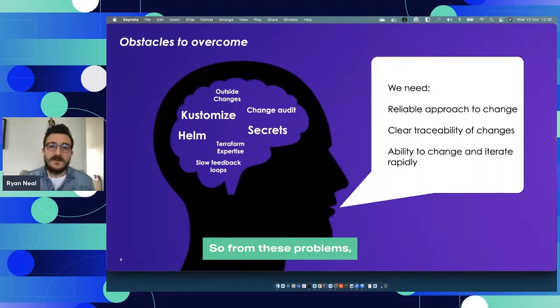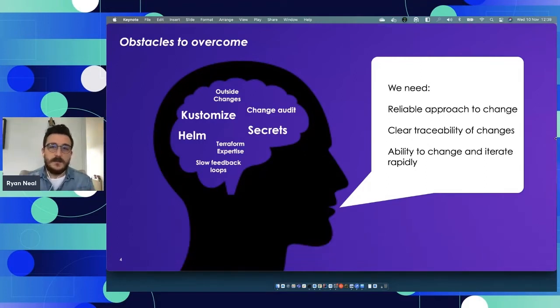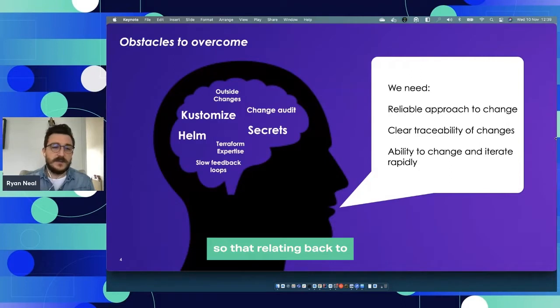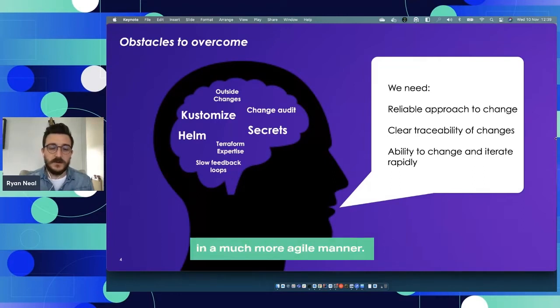So from these problems, we had some requirements that could lead us towards a solution. And these were essentially a reliable approach to change. We want to be able to make sure that when we change something, that change is done safely, but also that it is always in place. We wanted clear traceability of those. So that relating back to that change audit, we want to know who changed what when, and then the ability to change and iterate rapidly. So reducing those slow feedback loops and having a way that we can work in a much more agile manner. We want to see those changes happen much quicker.